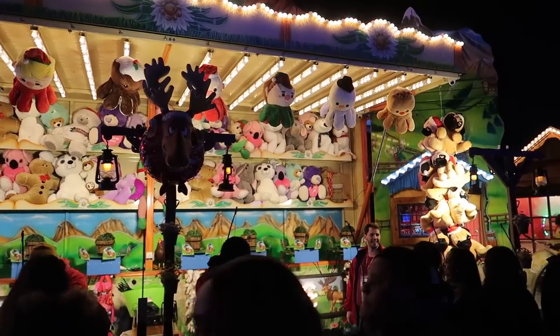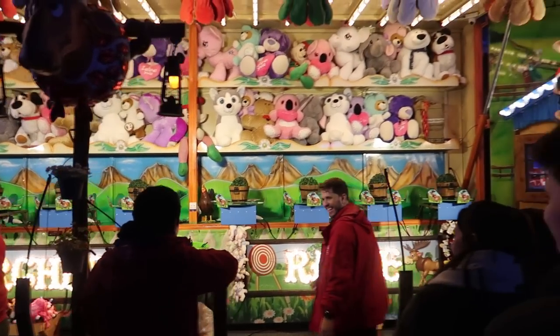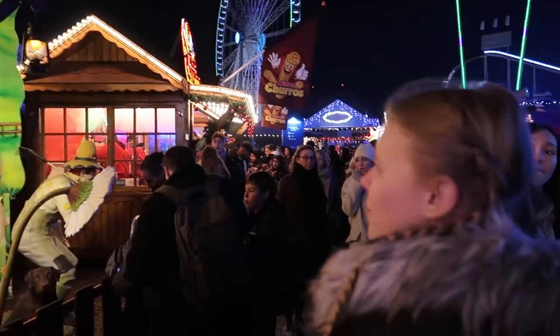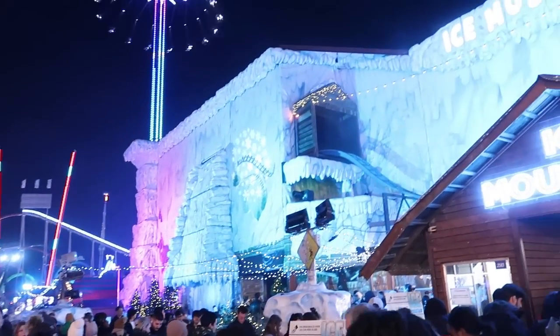You've got loads of different games here at Winter Wonderland as well. This one looks quite good with your bow and arrow just there, spinning round. Think you could win that, Charlotte? I'm not too sure. We don't normally play the games, do we really?